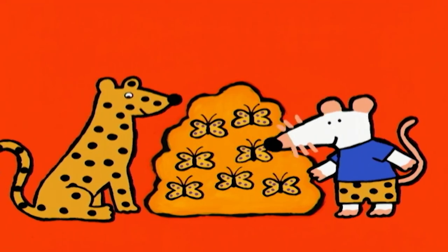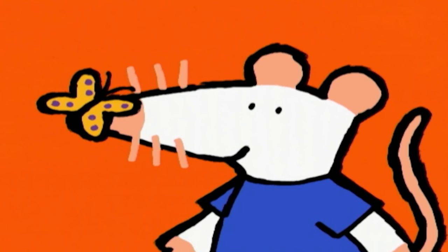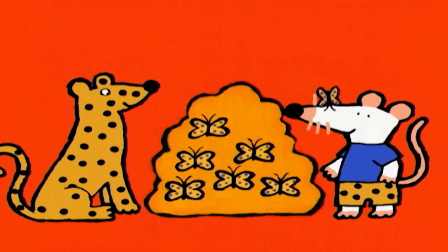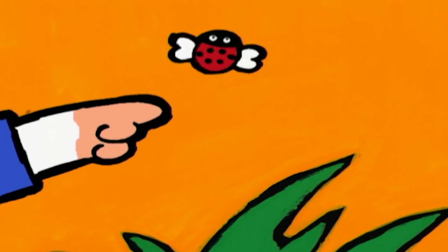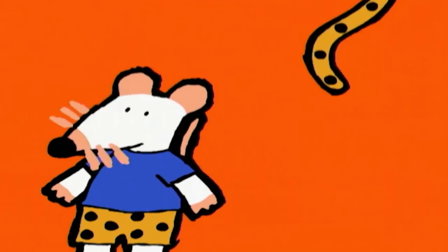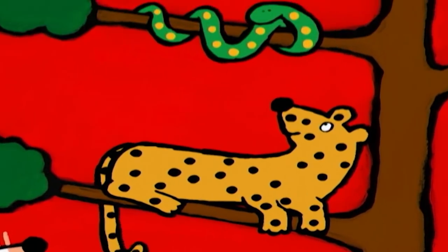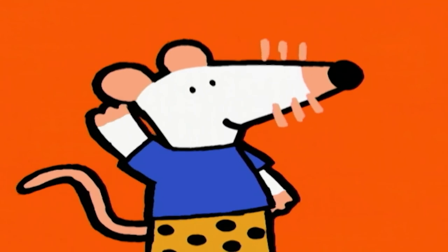Ah, spotty butterflies. Hello, butterfly. What other spotty things can you find? Ah, a spotty ladybird. Hello, ladybird. And a spotty snake. Hello, snake.